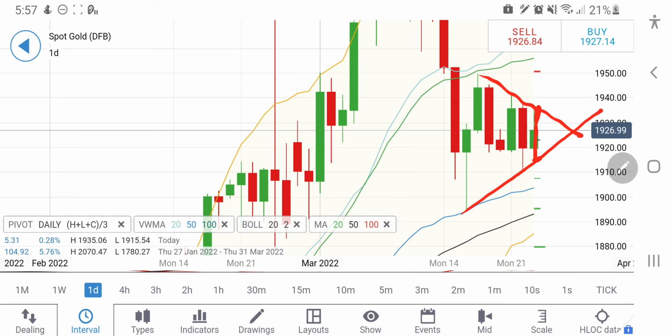Also 1920 is the support. You can try to initiate a long entry at 1920 and probably again expect it to rise towards 1925-27 levels and 1935-37 levels also. So this is all for gold. Now let me give you the trading levels for the day.